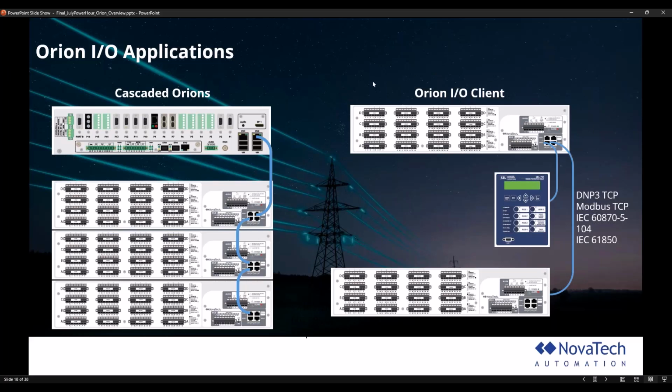And then you can run the IO as a client up to 600 or a master up to 600 points, that is. That means a limited number of relays you actually can head up with the Orion IO client.